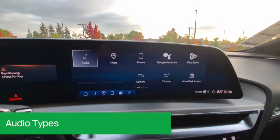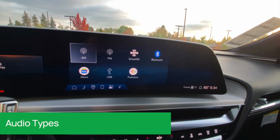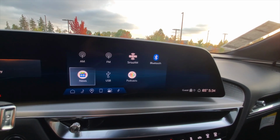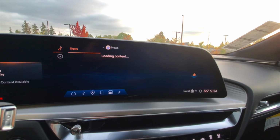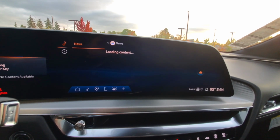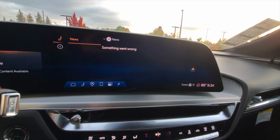So let's go ahead and start off with this audio screen. You can see if I press down on audio, I can pick an audio source. So I can have AM, FM radio, Sirius XM radio. I can pick Bluetooth. I also have Google News. If I tap Google News, that'll take me to Google News. This will probably only load if I have a data plan again. But this will take me to Google News so that I can look at the news live, which is kind of cool, interesting. That goes in the media page.